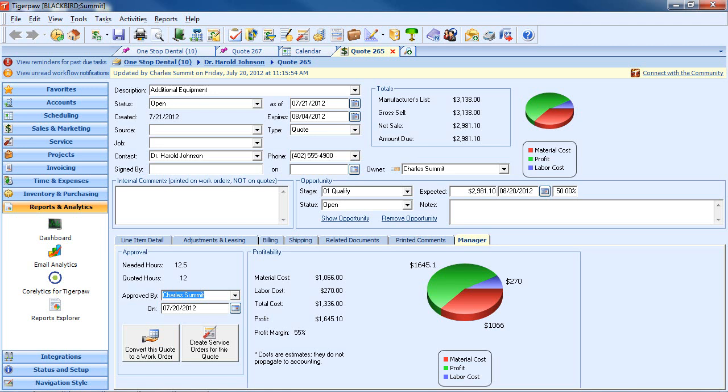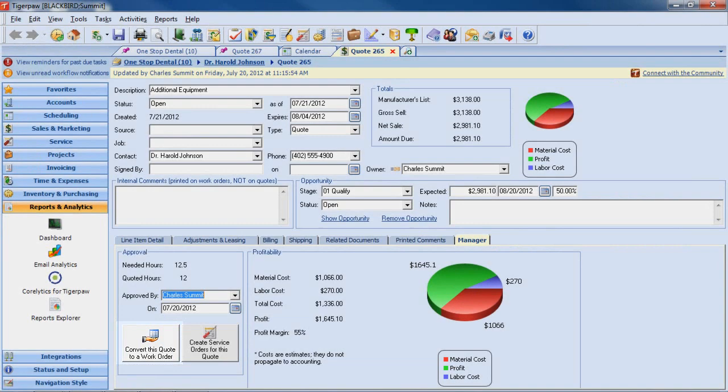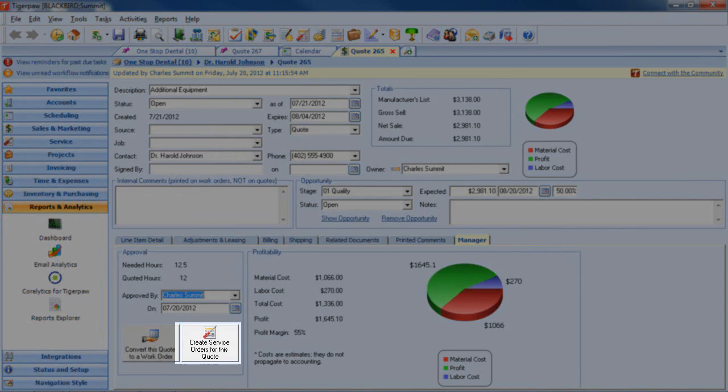Now, since this has been approved within Tigerpaw, as far as Tigerpaw is concerned, we know this will be one or more invoices. Now, how it gets to those invoices is dependent on how you process this. You have some options. If you process it as a work order, Tigerpaw creates a pick ticket, an invoice, and this would ship out the door as a sale. If this is going to be an installation with one or more installation tickets or a multi-phase project, we would create service orders for this quote.